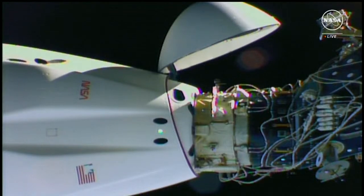And with that call up to the crew on board the International Space Station, the first set of hooks has successfully opened. Now we'll wait on that second set of hooks to open. Houston, we copy. Everything continuing to go smoothly this afternoon.